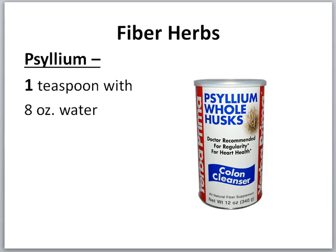First of all, your fiber herb is your psyllium. And the psyllium is very, very simple to use. One teaspoon, you mix it with 8 ounces of room temperature purified water, and you stir it vigorously, and then you go ahead and drink it down as quickly as you can. Now, it's good to take it 2 to 3 times a day, because that's going to give you a lot of fiber to cleanse out your colon.